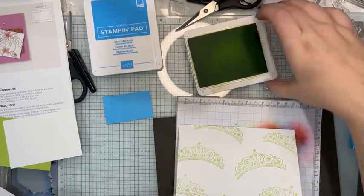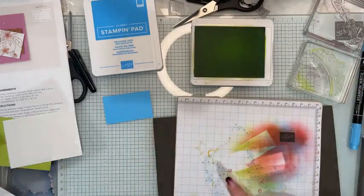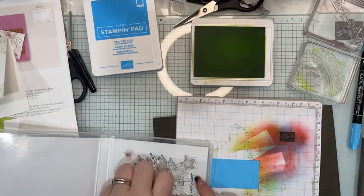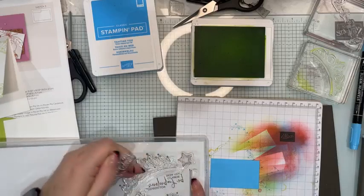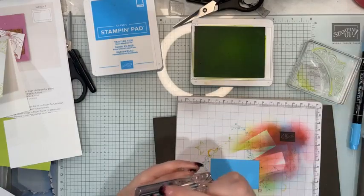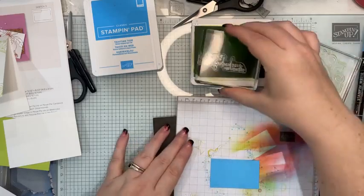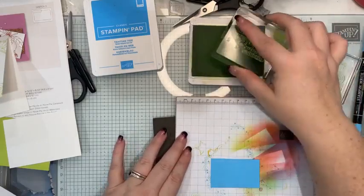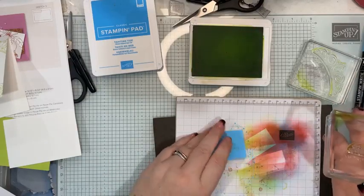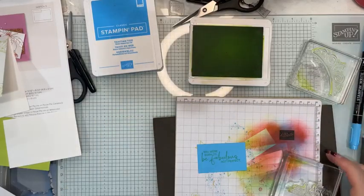So pretty. Oh, while we're here, we best stamp the sentiment. Oh, I don't know whether that sentiment's going to work on this blue. Let's try that. Whether the green is going to work on the blue or whether we'll have to stamp it in the blue. I forget about some of this background stamping sometimes. Like, these are really simple stamping cards. Do we think that's a bit hard to see? I don't think it's too bad.